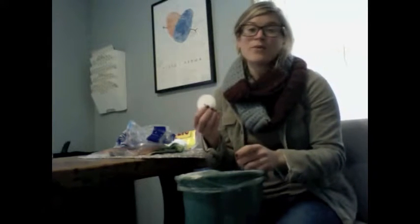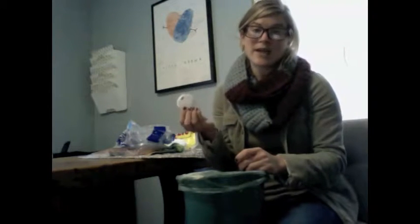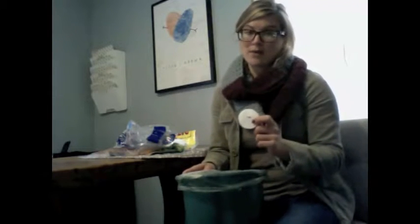So the very first thing I see in the trash is this cotton round, which I use to remove my makeup. And this is a single-use item. I use it once and I throw it in the trash. I do know that there are reusable cotton rounds, and I did see some for sale online just by searching reusable cotton rounds, and I'm definitely going to transition to those and get away from using these guys.